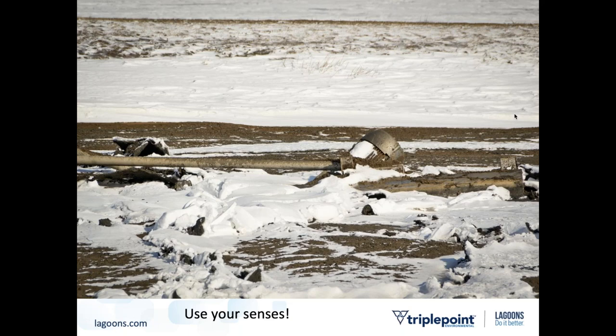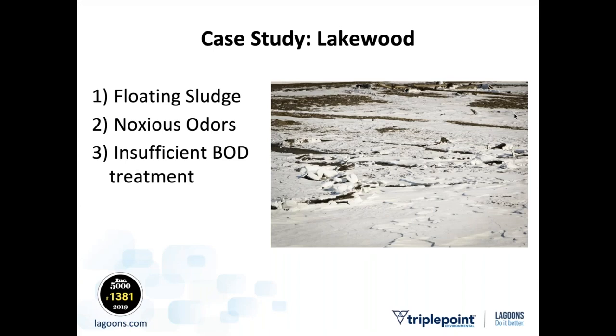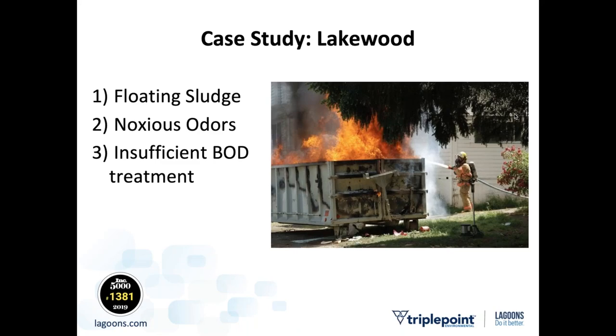Obviously, lots of odors here, lots of floating sludge here, right? And finally, insufficient BOD treatment, right? So, using your senses, you can look at it and say, wow, there's some floating sludge. This smells bad. And looking at the data, you can see that it wasn't doing great BOD removal either. To put it shortly, it was a lagoon dumpster fire. It's probably one of the worst lagoons that we've ever seen as a company, and it was really fun to work on this project to help them solve the problem.